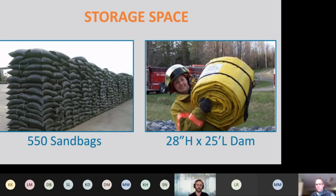On the left, I don't think I need to tell you how many people or how much equipment it would take to get 550 sandbags down into a stream to install a traditional underflow dam.